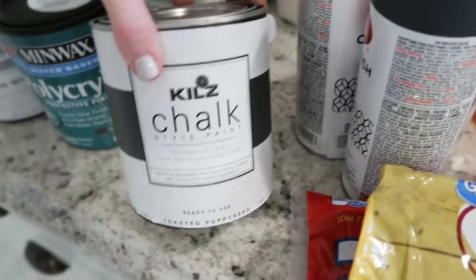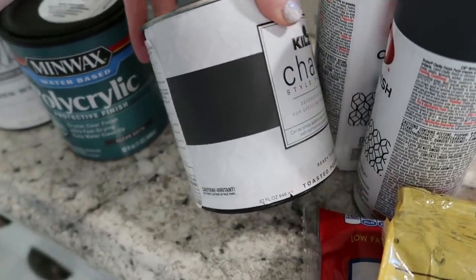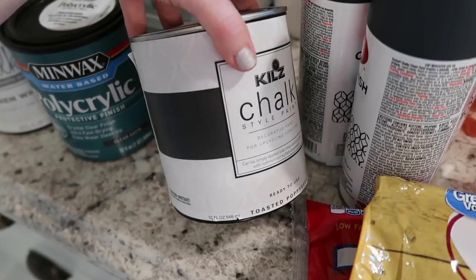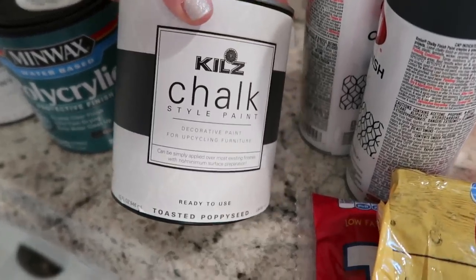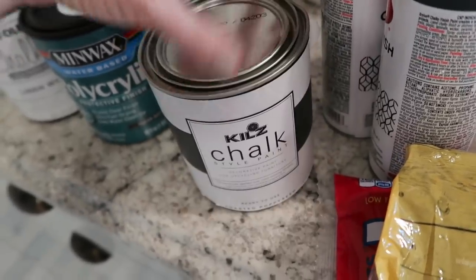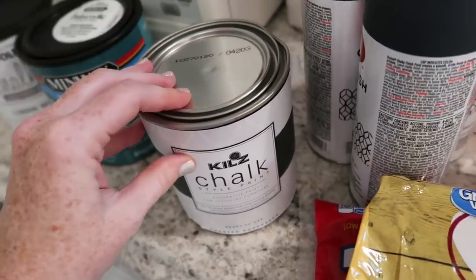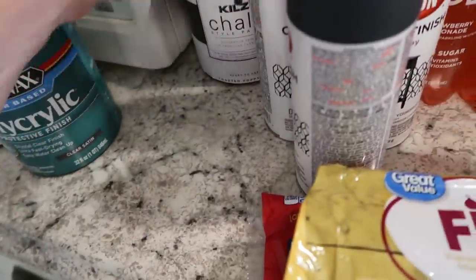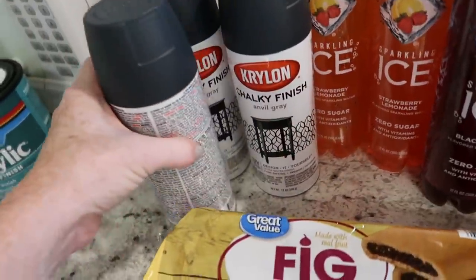And then I bought this. You know, I said I wanted black chairs, but I can't really find black chalk paint unless I get chalkboard paint, and I did not want that. So I bought this chalk paint. It's toasted poppy seed, but I think I'm going to take it back because I started driving home and I was thinking, I don't want to paint those chairs. I was thinking spray paint, if I could find it, would be better, and Walmart just didn't have any.